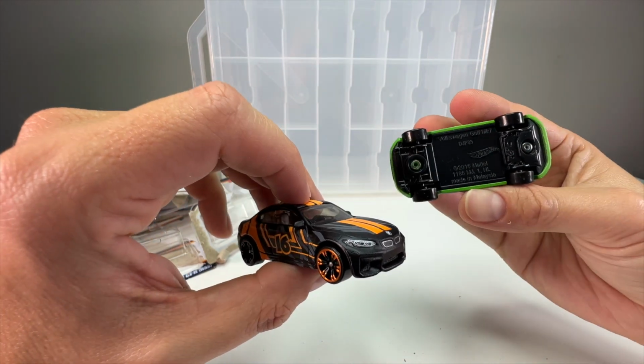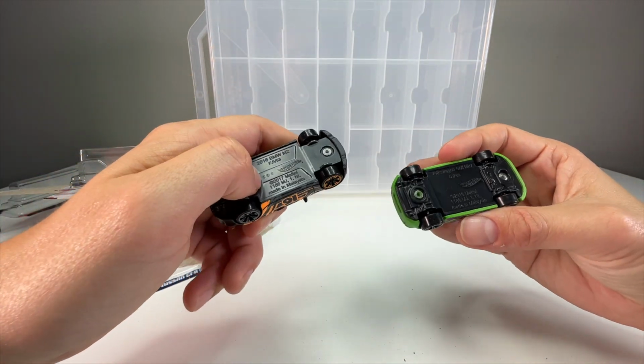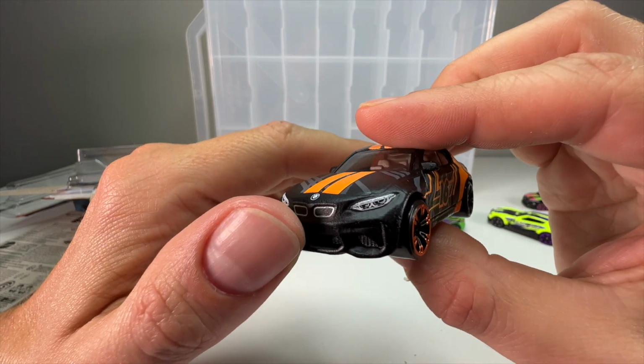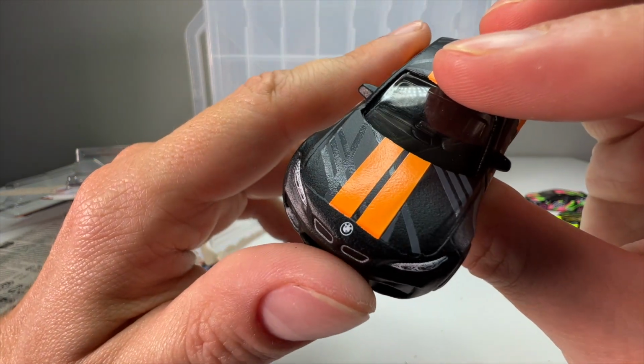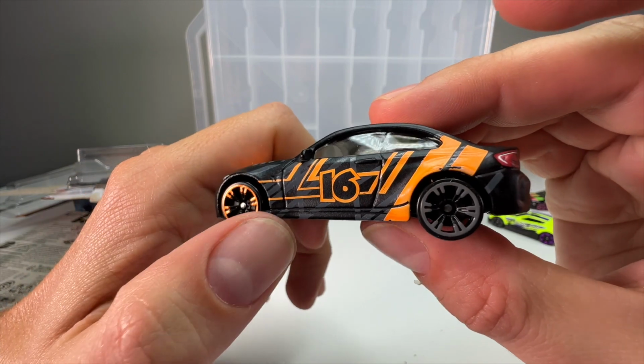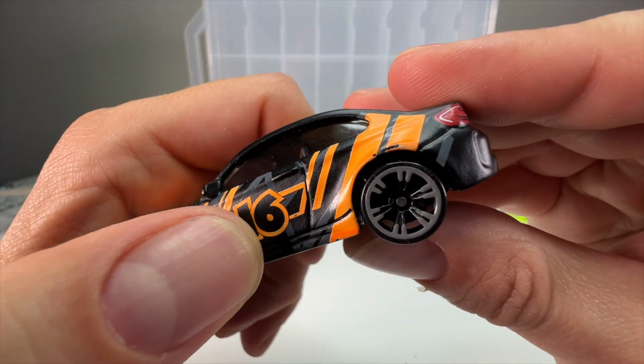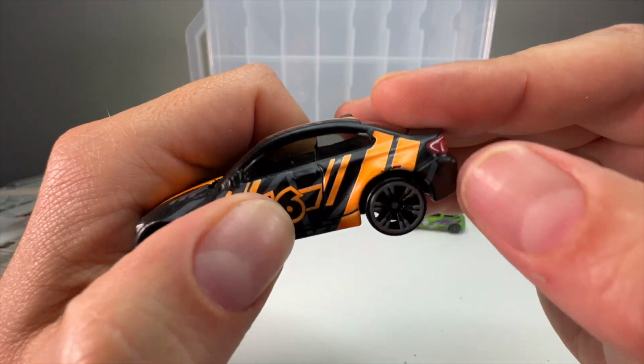Is this made somewhere else? Oh, they're both made in Malaysia. I have no idea why they did that style, but this looks so much cleaner. Look at that BMW logo. Ah, it's got some paint issues. Damn, man. $350 each, and they can't even get the paint right on these.